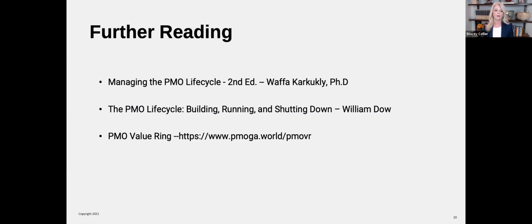And then I also encourage you all to look at the PMO value ring. I think that methodology can be applied in general, just to think through what this PMO, even if it's going to be temporary, is expected to deliver. How do we understand and frame the results that we need, the structure that we need, et cetera? I think it's a great application. You just need to tack on: when does it end? How does it end? How does it transition back into the organization? And you'll be in good shape.